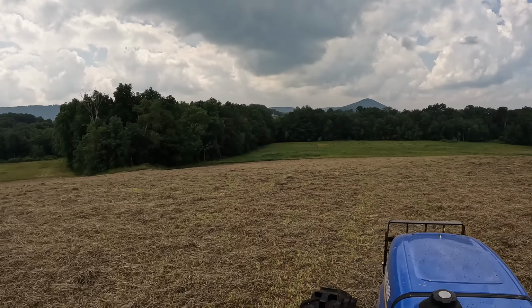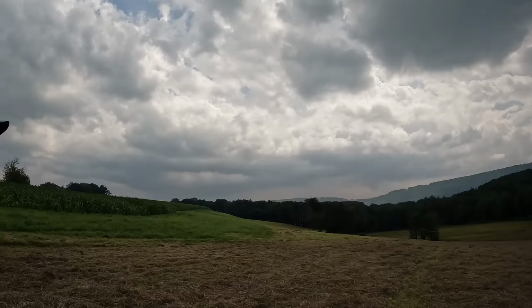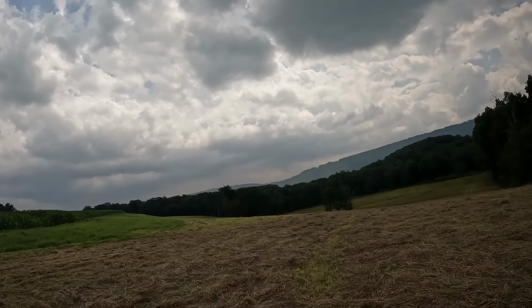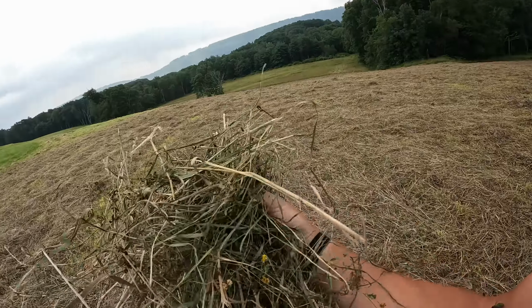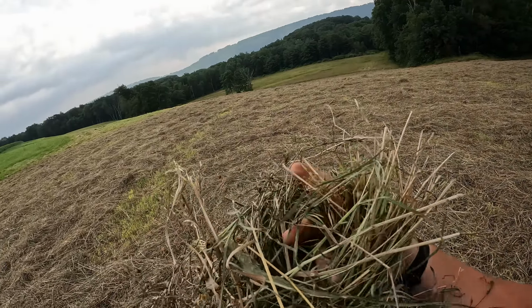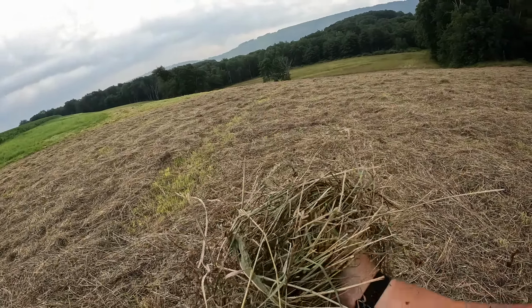Here's our hay field. Let's see how things look. I'm pretty confident that we should be okay. Those storm clouds got me a little unsettled. Dry, dry, dry. Even the stuff that was wet is dry. Good. Awesome. Well, let's get raking, guys.